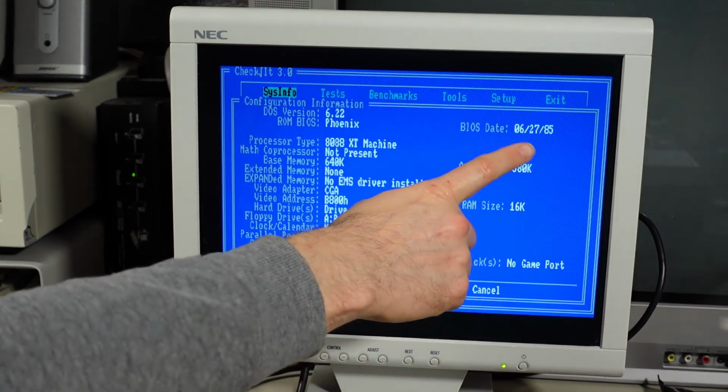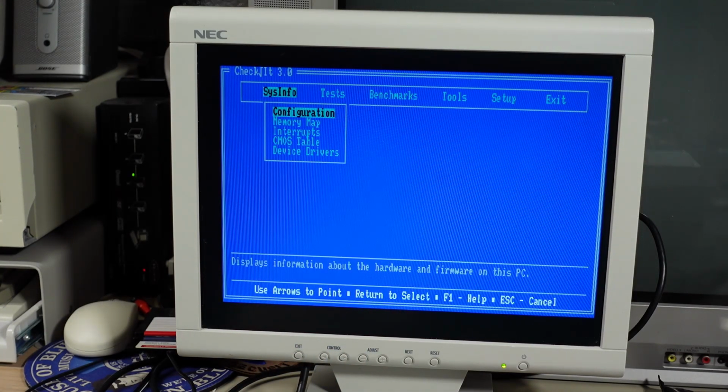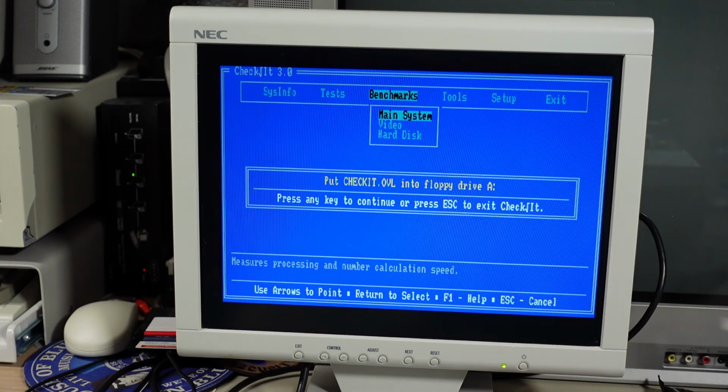Phoenix BIOS date matches exactly like the chips on the motherboard. It's from mid-1985. Unfortunately, I didn't have room on the disk to copy checkit.ovl, so I can't run the benchmarks. But I can guarantee you that this thing runs at exactly the same speed as the IBM PC. Just 4.77 megahertz, bone stock, no turbo functionality, nothing.